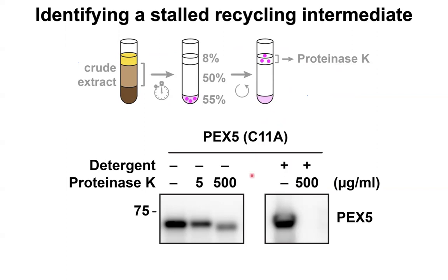And what we actually observe is that these mutant receptor molecules are by and large protected from the protease. They only have a small fragment removed from one of their termini. And this shows up as a slightly truncated band compared to the full-length receptor.